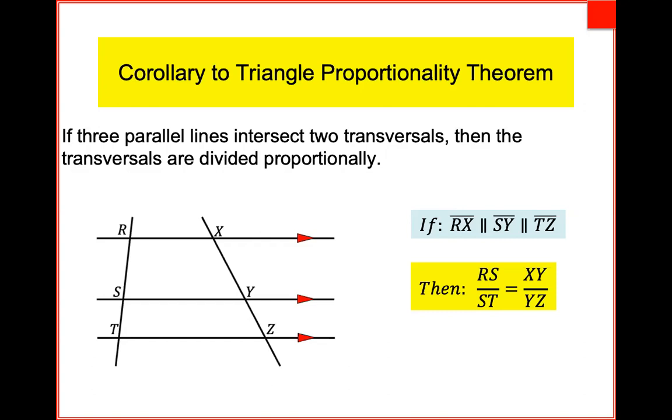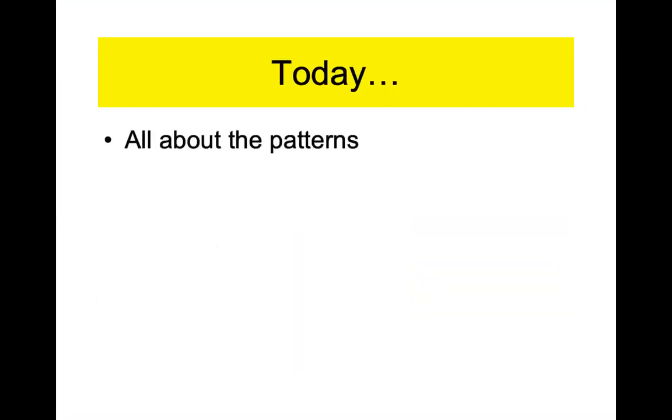Right, it's a potential that it could, but in this case, we're not making that claim. All right. The theorem wrong. So once again, today is all about following the patterns. Can you follow the pattern?